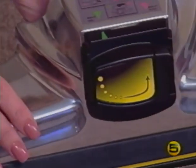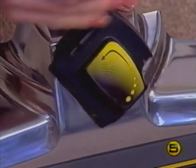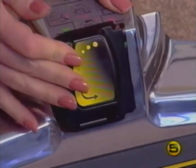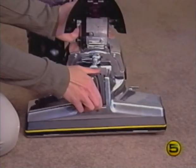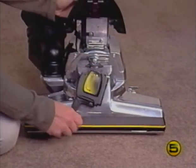Turn the belt lifter to the left or counterclockwise until the red arrows line up. This will stretch the belt inside the nozzle. Now you're ready to reattach the power nozzle and re-engage the belt.